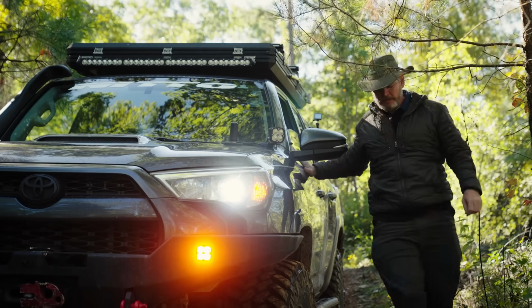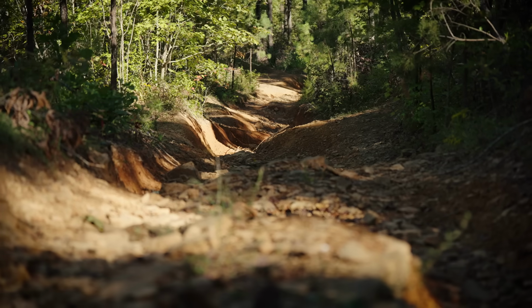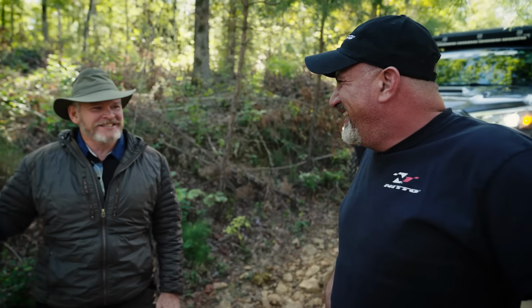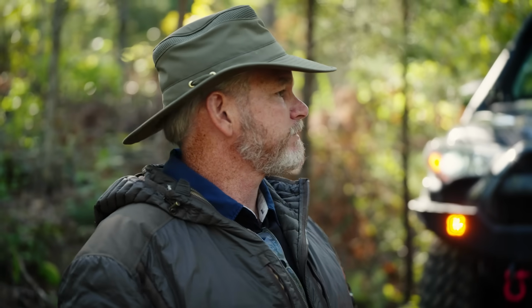Yeah, we're fixing to get into a section right here where the washouts just cut these grooves in there. Rigs like yours come in with those big tires and they dig it deeper and deeper and deeper, but we need to go get an idea of what it's going to look like. Yeah, nice. Let's go check it out.